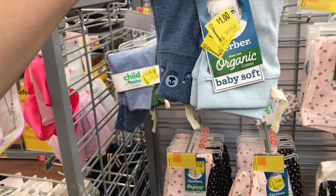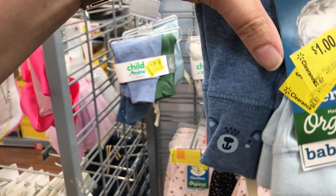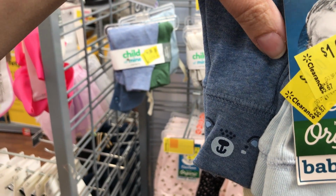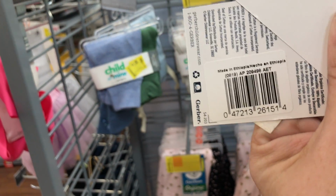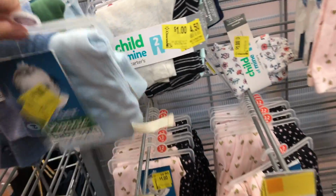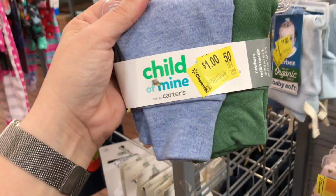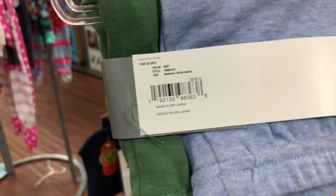Oh my gosh, guys, look at these deals. This is Gerber Organic Cotton Soft. Was $5.67 and it's now $1. And then there's these. There's a pair of green ones, blue and green. These are Carter's.